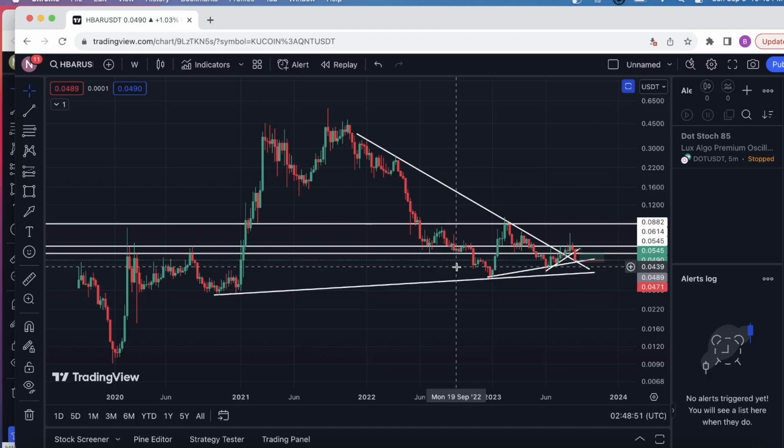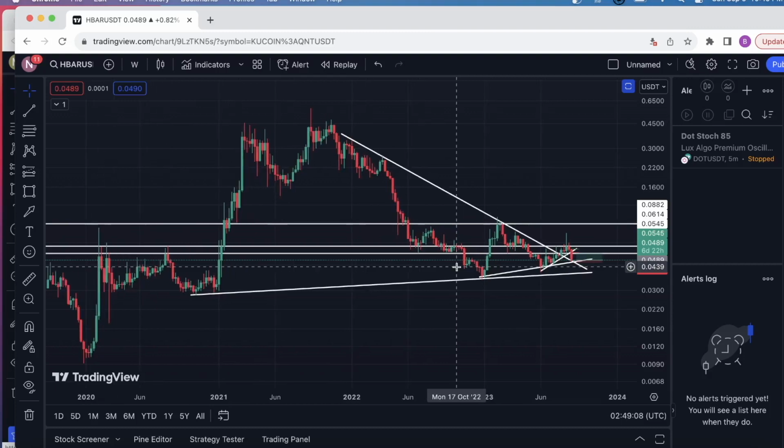Unless, of course, you just want to accumulate right now and you intend to sell in 2024, 2025, then whatever, this is not really a bad area to accumulate, I don't think. On most of the altcoins, it seems pretty good to me. But of course, that's not financial advice. Anyway, just a quick update on Hedera.